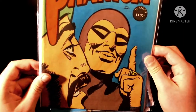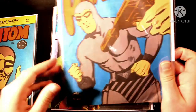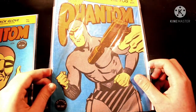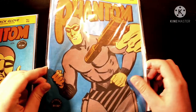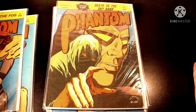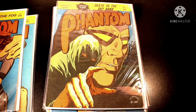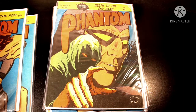The next comic we have a look at is a new story back in those days, The Children of the Fog, number 895. Now, you're probably wondering, yes, we've got the death of Skyband happening very soon, but Tommy Hughes, as pointed out by Chronicle Chamber last year, did most of the cover art for the old Phantom comics.